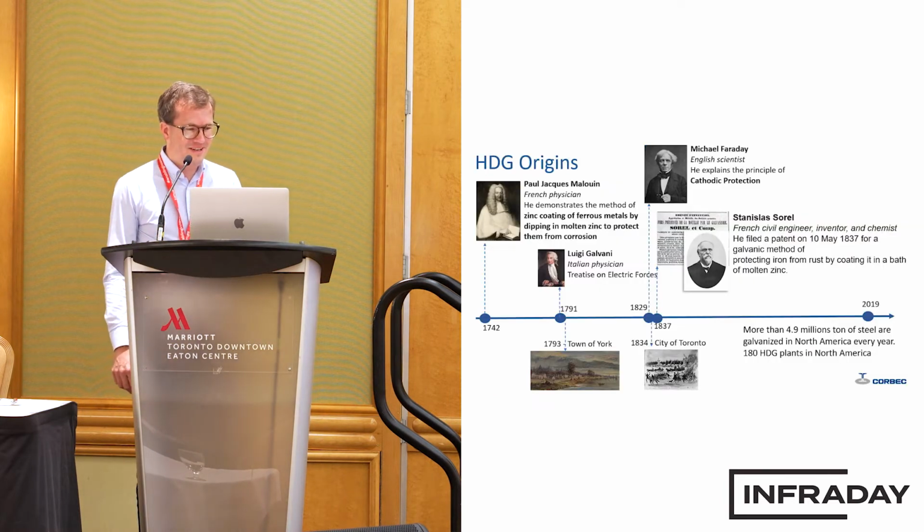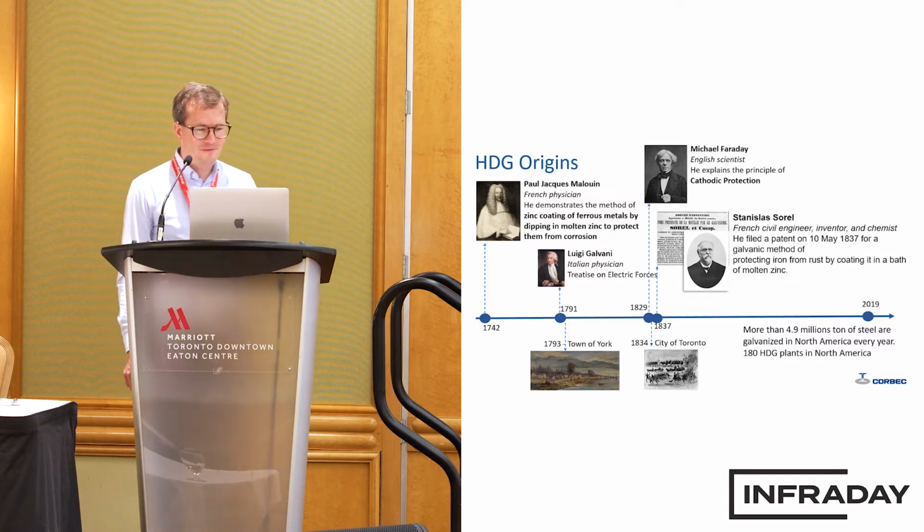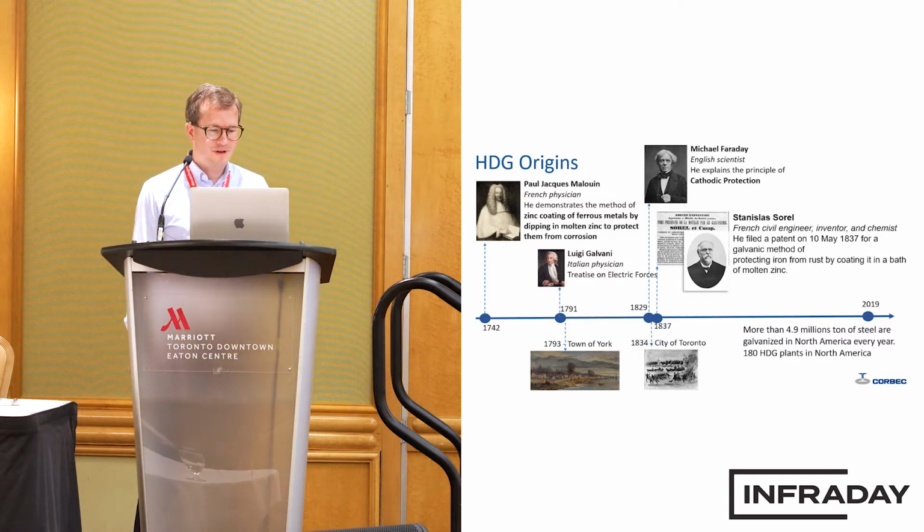Okay, hot dip galvanizing takes its origin 300 years ago with a French physician, Paul-Jacques Malouin, who demonstrated the method of coating ferrous metals by dipping them into liquid zinc. And it demonstrated that it protects the steel from corrosion.